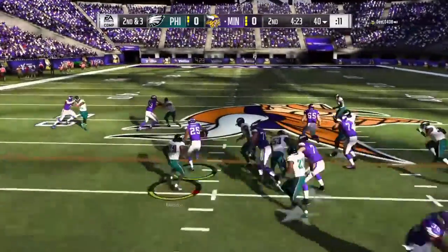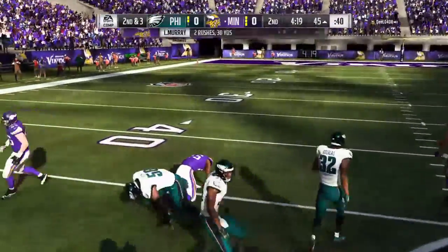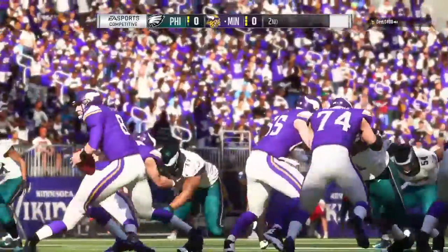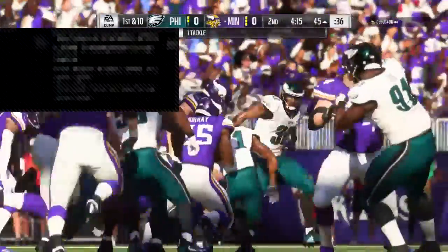They keep it on the ground, but this time it's Murray. And he'll be corralled out across midfield down to the 45. And a nice carry there of 15 yards.